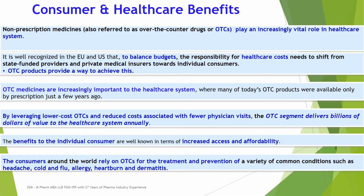Benefits to individual consumers include increased access to medicine and increased affordability of medicine through OTC products, because OTC products are cheaper than prescription products. Consumers around the world rely on OTC products for treatment and prevention of a variety of common conditions like headache, cold and flu, allergy, heartburn, and dermatitis.